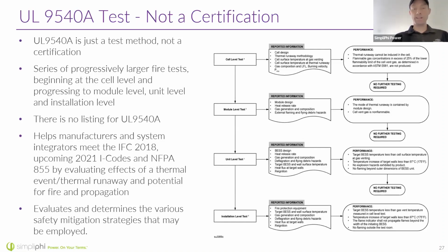Daniel, do you want to say anything about that test? Sure. Yeah. Thank you, Nathan. So again, just think about how 9540A helps inform what safety mitigation strategies may need to be employed that will then be called out in your 9540, which is the certification that Nathan had previously mentioned. 9540, the certification, really is just helping to vet that these pieces of equipment that are being combined together into a larger system don't introduce additional risks or unforeseen risks when you bring pieces together.